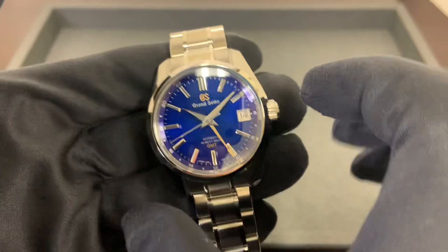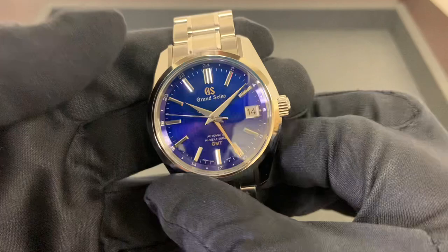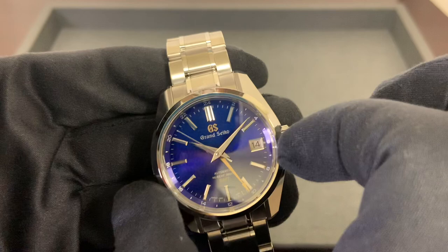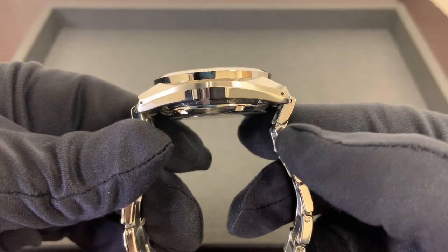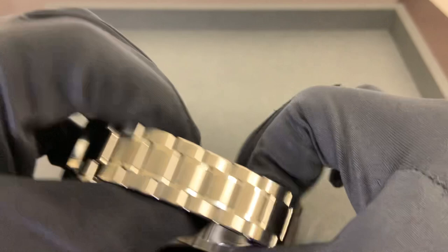I measured it across the case, again, a little above the 3 to a little below the 9 at 40 millimeters even, so exactly 40 millimeters. I measured it across the polished bezel, just the bezel itself, at 37.8. 14.4 millimeters thick, 46.2 millimeters lug tip to lug tip. We have a 19 millimeter lug width, tapering to 18 at the deployant buckle.